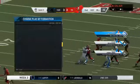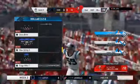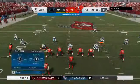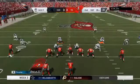They try to throw on second down, but this one is incomplete. Didn't have a receiver open downfield, and as it turned out, couldn't even find his outlet man because of the coverage. It was way too tight. Unable to find anyone open. An incomplete pass on that last play, and that means they'll need to come up with something here on third down.